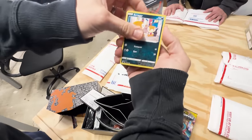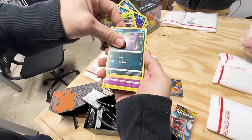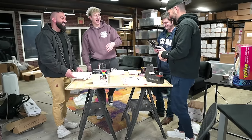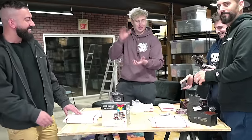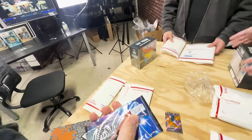Next pack. Mr. Pokeball himself flew all the way over from California to hang out with us for some reason. Yeah. I don't know why. Still don't know why. But starting off phenomenal. Come on, bring us the champions back.